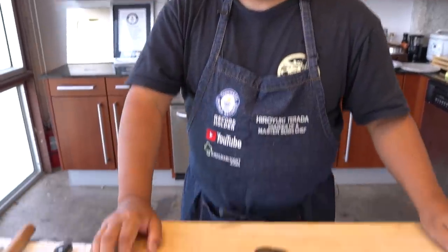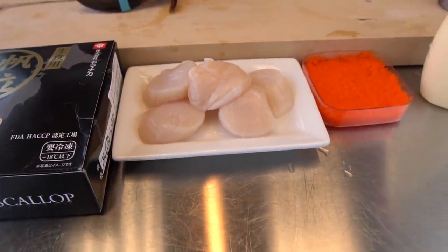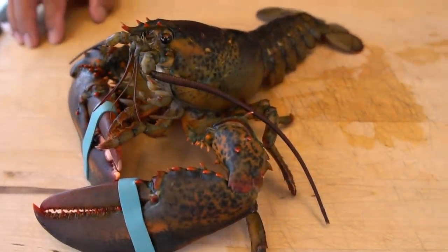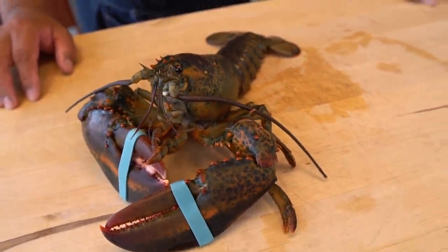That's very similar to your volcano dish, right? Right. But of course, this is the real stuff. No fake imitation crab, nothing. Real big quality scallops, and of course, a live lobster. Beautiful dish. All right, what is the first step? First step, I need to dispatch the lobster and take off the claw. Okay, and steam the claw and cook the scallops.